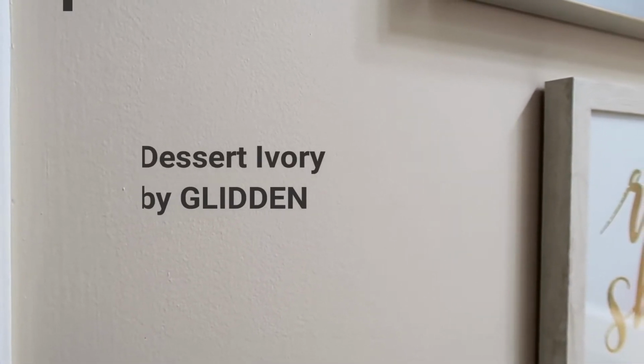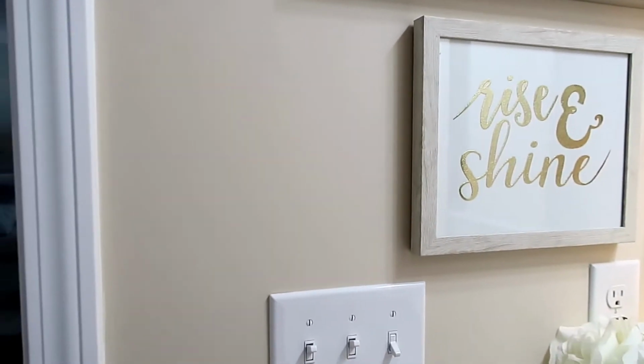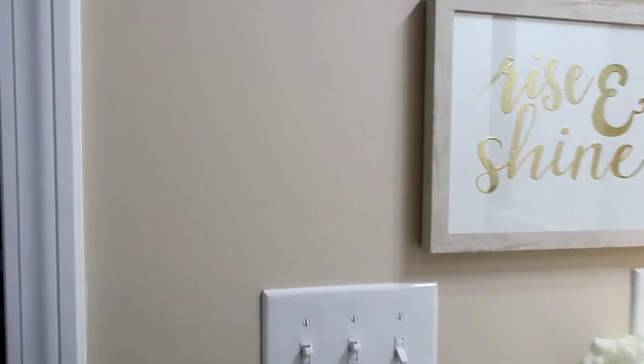The color on the wall is a beige. The name of the paint is, what is it called? Desert Ivory, made by Glidden. And I think I did a pretty good job. Look at them lines, girl. Look at them lines. No tape needed.